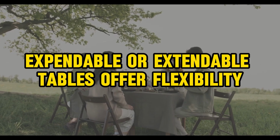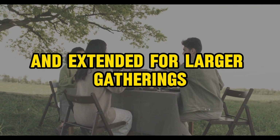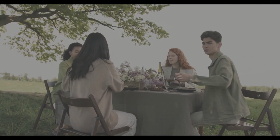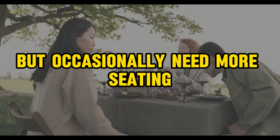Expandable tables. Expandable or extendable tables offer flexibility. They can be compact for everyday use and extended for larger gatherings. This is a great option if you have limited space but occasionally need more seating.